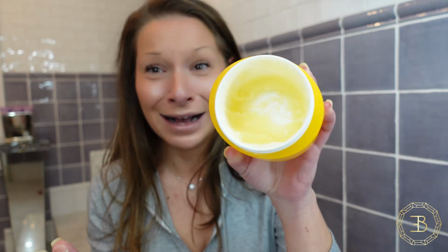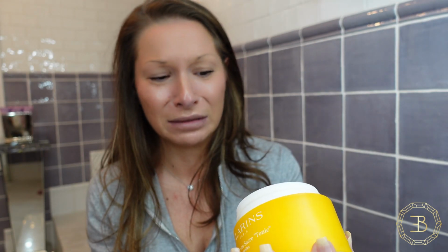I don't know if you can see it super well, but I need to buy some more of this. It's nearly done. Oh my God, that's like 2 uses, maybe 1. I'm going to buy this when I get up. When I stop this, I'm buying this. I don't like not having backups of my favorite products. It freaks me out.